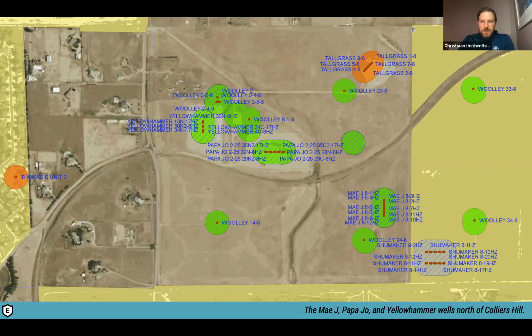What Sandra was referencing here is that the Schumacher pad, what's in the mustardy yellow color here, is the municipal boundaries of the town of Erie. So the location within the town of Erie was abandoned and they decided to drill from the May Jay and the Papa Joe and Yellowhammer sites instead.